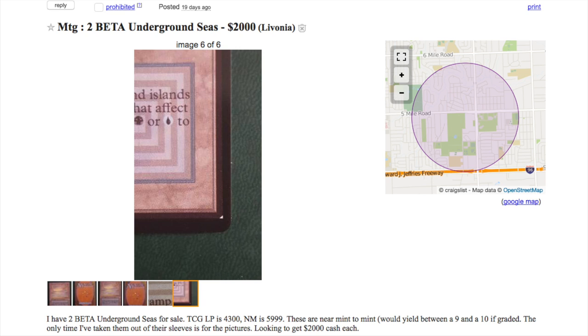Okay, if a deal is too good to be true, if someone tried to sell you a $50,000 Magic collection, which they understand is $50,000, for $1,500, that's too good to be true. If someone's trying to sell you $12,000 of Magic cards for $4,000, that is too good to be true.